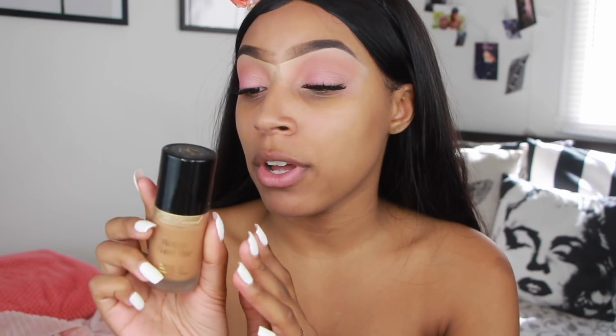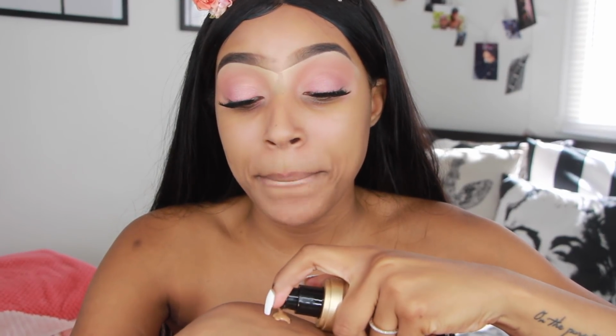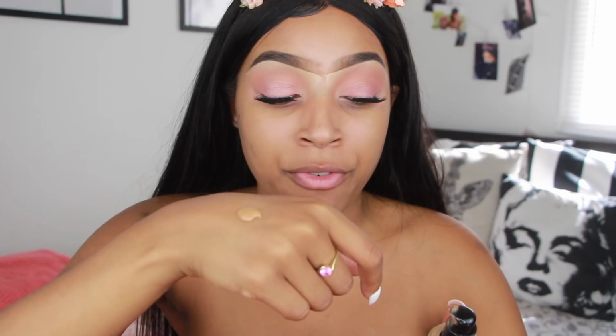So for foundation, I have the Too Faced Born This Way Undetectable Medium to Full Coverage Foundation. I really like this foundation. The only problem I have with this foundation is that it oxidizes like a bitch. So this color seems perfect, right? Wrong. It's perfect like this, and then you put it on your face and you turn dark, like super dark.